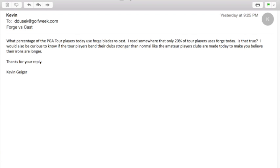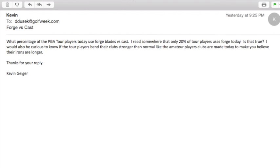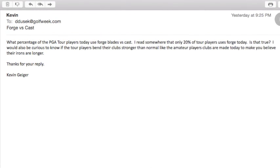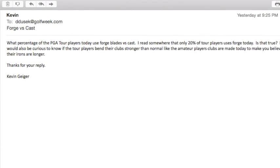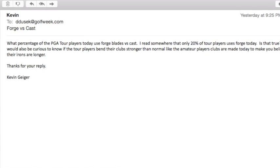It comes to me this week from Kevin, who writes, what percentage of the PGA Tour players today use forged blades versus cast? I read somewhere that only 20% of the Tour players use forged today. Is that true? I would also be curious to know if Tour players bend their clubs stronger than normal, like amateur players' clubs are made today, to make you believe their irons are longer. Thanks for your reply, Kevin Geiger.